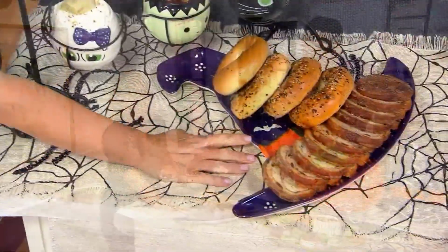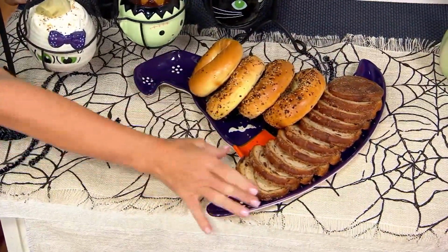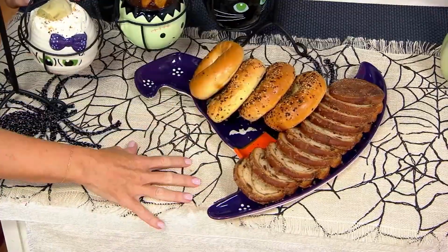And then I love the fact, again, that you can heat things up right on here. So whether it's just bagels or you have some of that beautiful cinnamon bread, you can also keep things warm on here, bake it ahead of time, and then bring it right to the table.